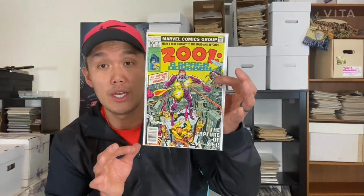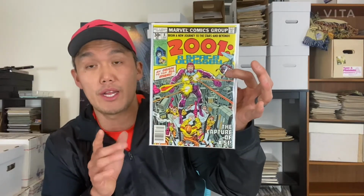So you have Machine Man 1, which is also a good book, but the first appearance comes in this issue, Space Odyssey number 8, which is 2001. The title's called 2001 there. It's actually a 70s book, right? 30 cents. Anything that says 40 cents or under is from the 70s. Just so you know, FYI, this book sells for about $100 or more in raw condition. Now, I have 2 copies of this.